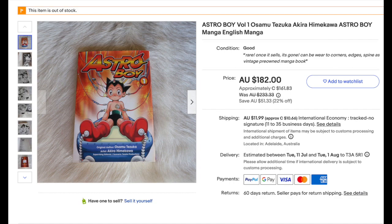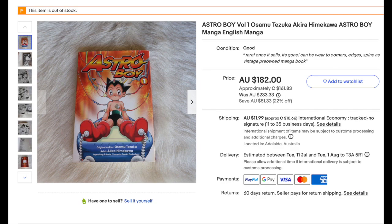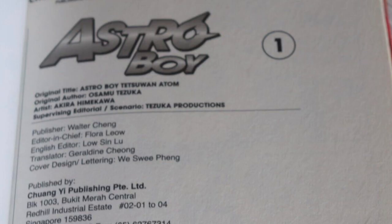and I love Astro Boy, don't get me wrong, but normally Astro Boy is put out by Dark Horse in America, and it's really not worth that kind of money. But this one was a little different. Well, first of all, because it sold for $121.37, but also it's put out by Chang Yi, and this one's out of Australia. So much more rare than the Dark Horse publication over here.